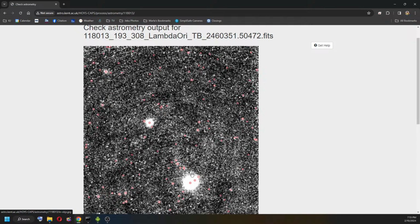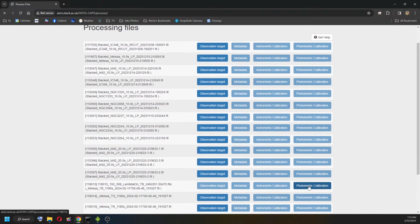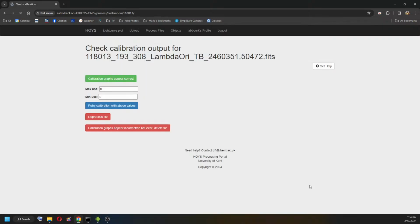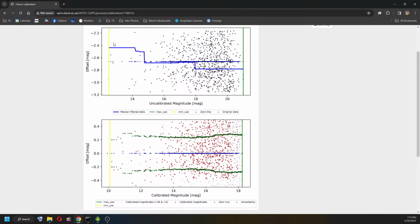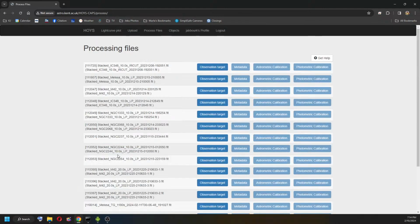It identified the stars with those red circles. I will say yes and go to the photometric calibration. That's where it tries to estimate the magnitude of each star based on the knowledge of what region in the sky it is. That is the estimate. These are all the stars that we had. It does the calibration by correcting for any offset that we might have had. And we say, yes, we are good. And that's the end of that one file. So we're done with it.